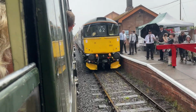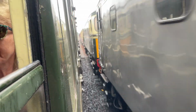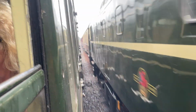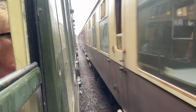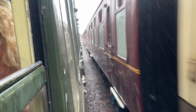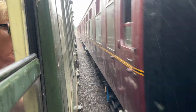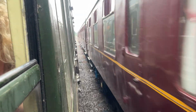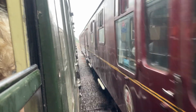Here we are arriving back into Bishops Lydeard, where we can see the two Class 33s, this time Sea King being at the front end of the train, whilst the other Class 33, D6566, being behind, pulling the massive rake of coaches. This train is soon going to be departing on the 1530 service, also heading to Minehead.